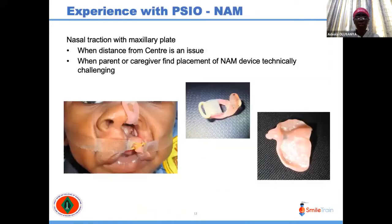Then the third prescription is nasal traction with maxillary plate. This is prescribed when distance from the center is an issue, because the patient can take it and then they can cope with it for longer periods of time before having to return to the clinic. And then when parents or caregivers find it technically challenging to cope with the NAM device as a single unit.